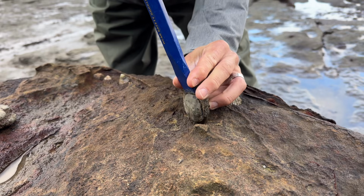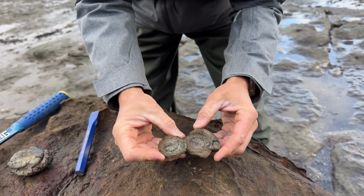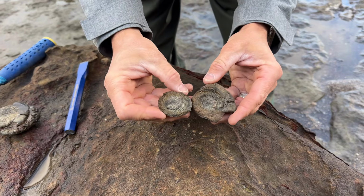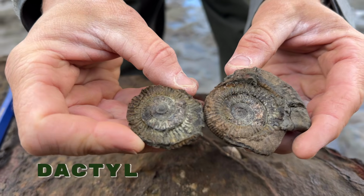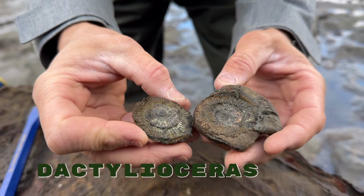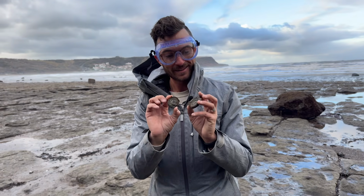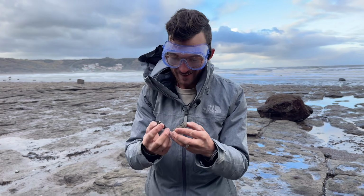Theoretically. There it is! Hey! That's great. Beautiful. Probably Dactylioceras. It's like the reef shark over here, the super common species of ammonite. But that's a really nice one.